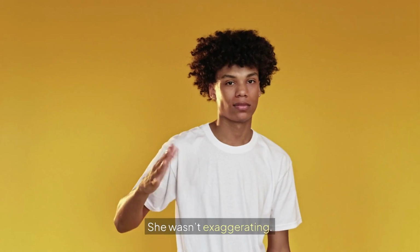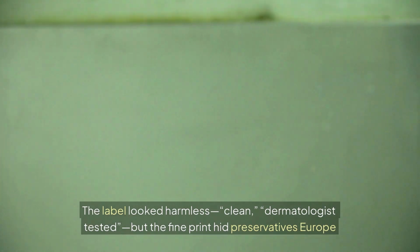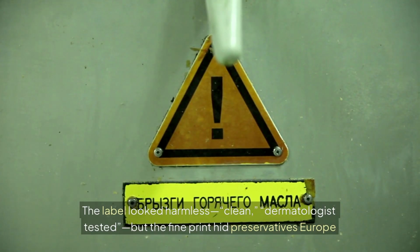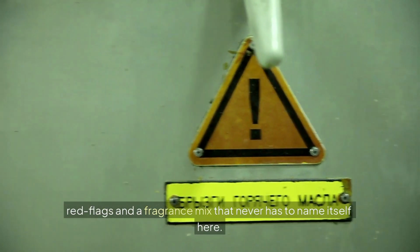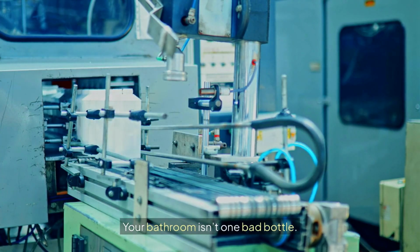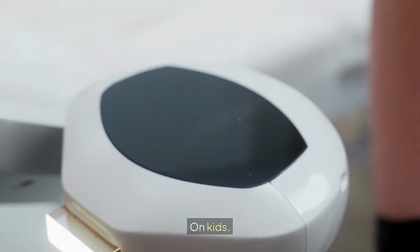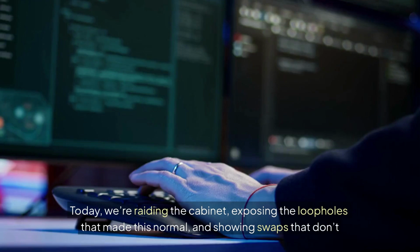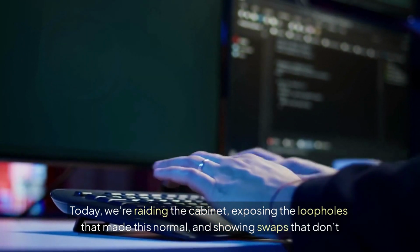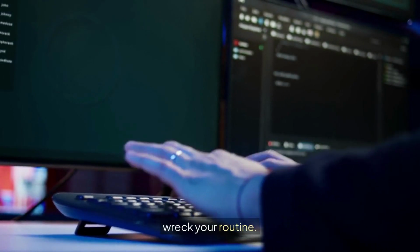She wasn't exaggerating. The label looked harmless, clean, dermatologist tested, but the fine print hid preservatives Europe red-flags, and a fragrance mix that never has to name itself here. Your bathroom isn't one bad bottle. It's a daily drip on kids, on eyelids, on air. Today, we're raiding the cabinet, exposing the loopholes that made this normal and showing swaps that don't wreck your routine.